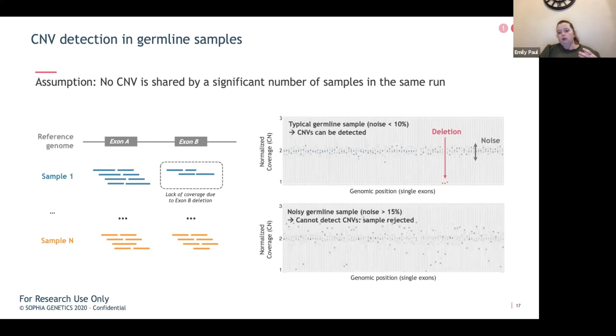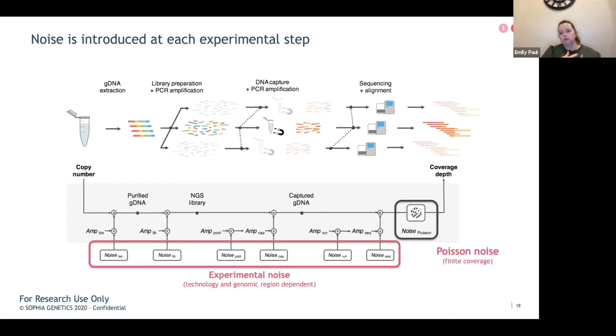Now, if we look at the second plot on the right-hand side of the screen, we can see that there is a possibility of much greater noise. Now, what do we think about this noise, and how does it affect CNV calling? Well, noise is introduced in so many steps of any molecular biology assay, going from the DNA extraction itself all the way to the processing and sequencing as well.